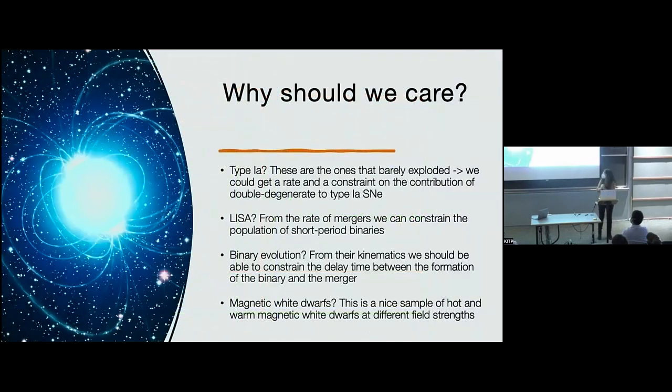And so I think, why should we care about this sample? It depends on what you're interested in. There's a lot of things we can do with these. For example, if you're interested in type 1A, these are the ones that barely exploded. So maybe we can get a merger rate from these and then constrain the contribution of double degenerate to type 1A.